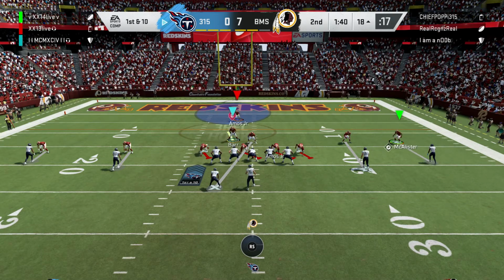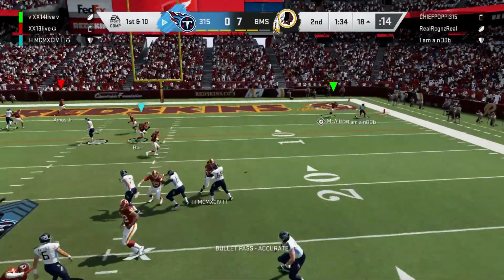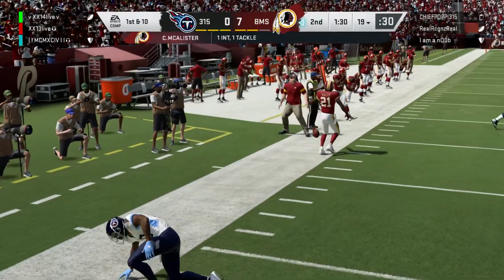Let's get off the field. Working out of the gun, Mayfield. And for the 3rd time here in this half, it's intercepted. Picked off down near the 5.